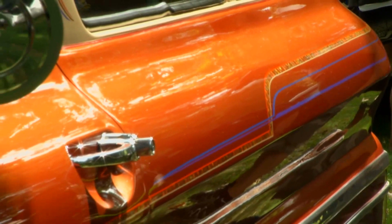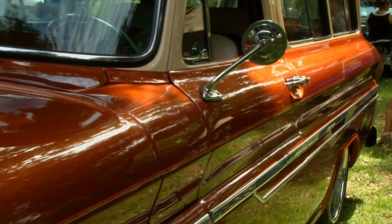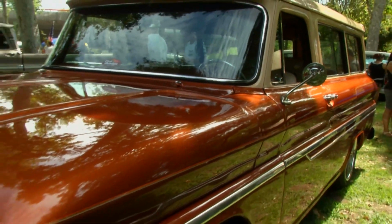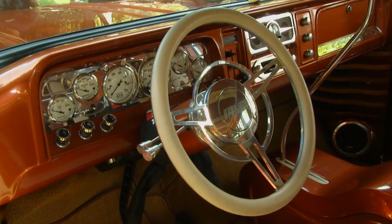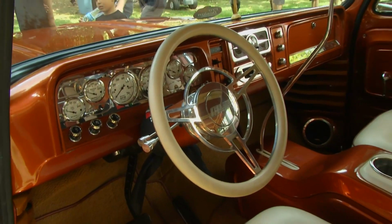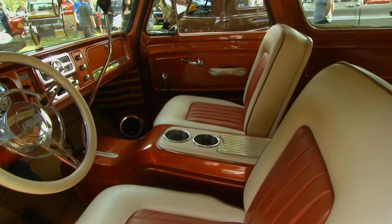It was a lot of fun because it was very difficult searching for parts, finding out that they don't reproduce certain parts, so having to go to swap meets, search the newspapers, and try to find everything I needed to piece it together. I bought the truck in 2005. I'm technically the second owner. The original owner passed away and the truck was sold in an estate sale.